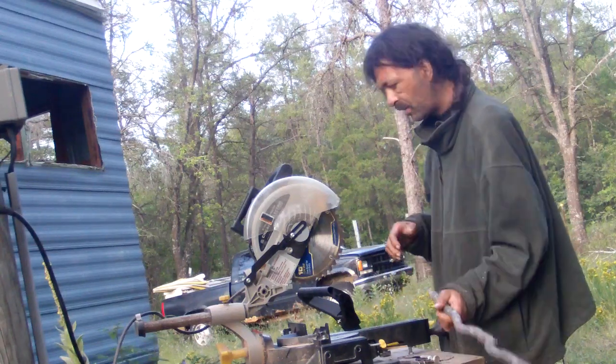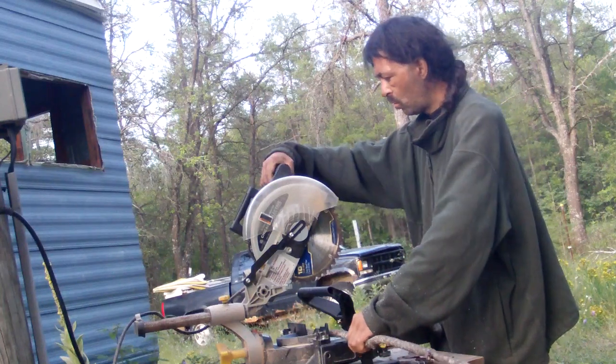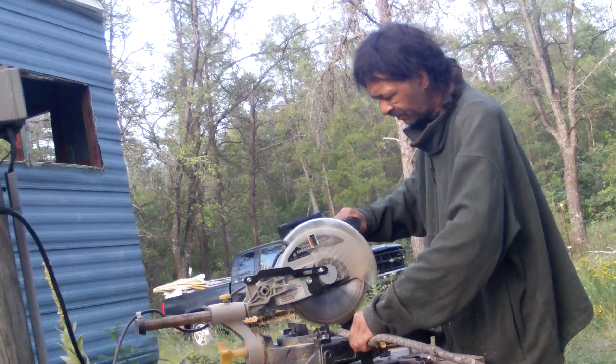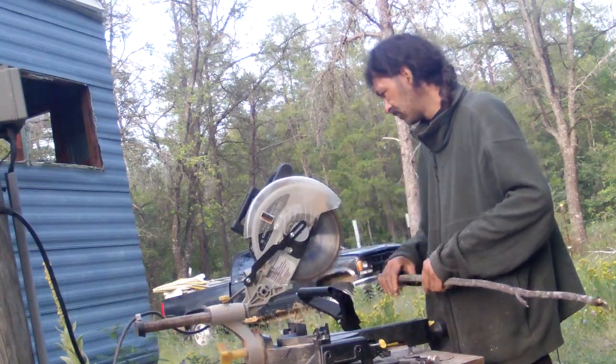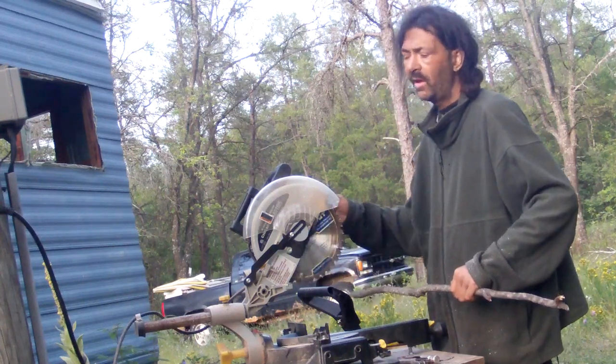Almost a good load of firewood for tonight. It's gonna get cold. You can see your breath already. Not right now, but at night.